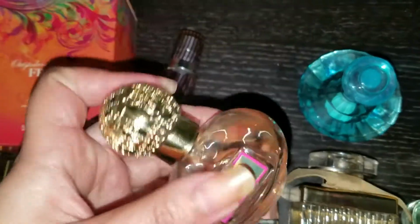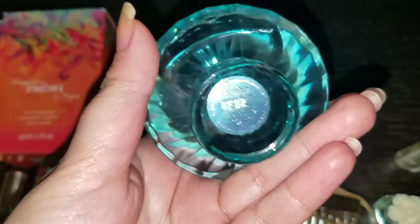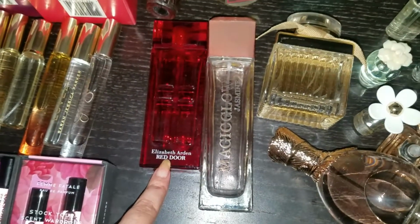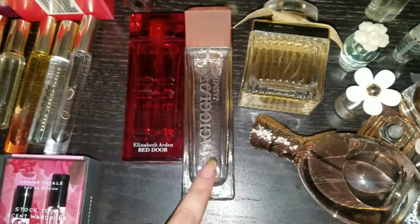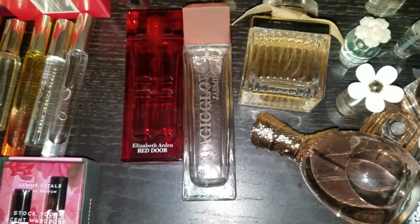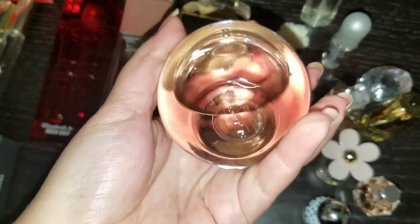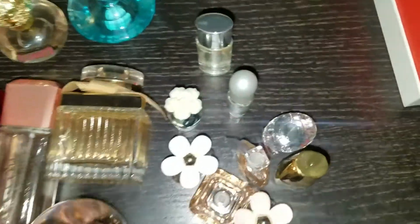Up here I have a deluxe of the Paris Hilton. I believe this is Coach Poppy. And this one, I think it's the Britney Spears fragrance. I think this one's Fantasy, but don't quote me on that. This is Elizabeth Arden Red Door. My husband gave me that like 5 years ago. This is like a knockoff version of the Michael Kors Jasmine. I have over here a full size of the Jessica Simpson fragrance. I don't even know which one this is. I'll insert it somewhere over here if I figure it out.